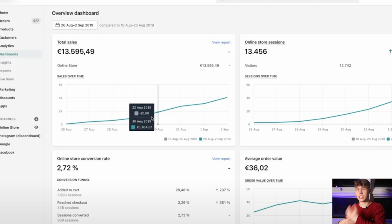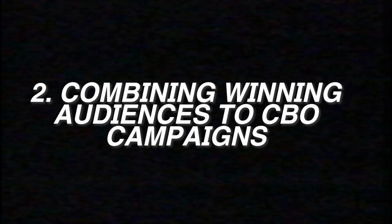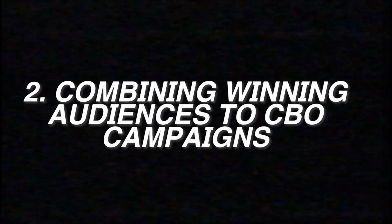At this stage, we were continuously duplicating more winning ad sets, and the following day, we actually doubled our budget, kept on increasing it very highly and quite aggressively throughout the time by adding a few more lookalike audiences, combining all the winning audiences to CPO campaigns, and also scaling it quite aggressively throughout these days.